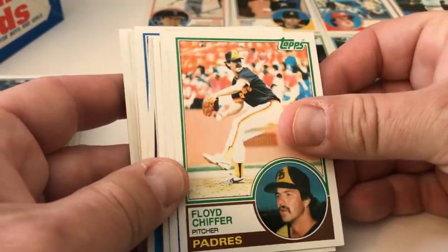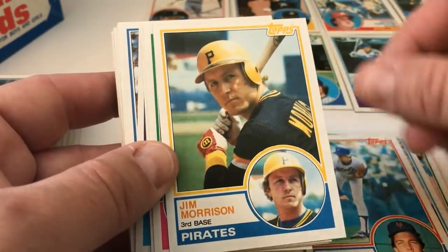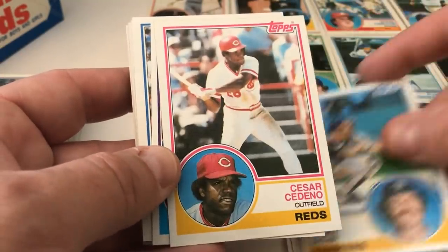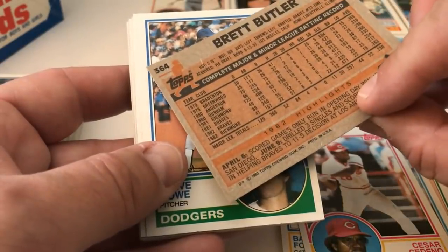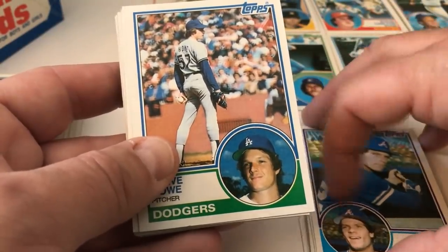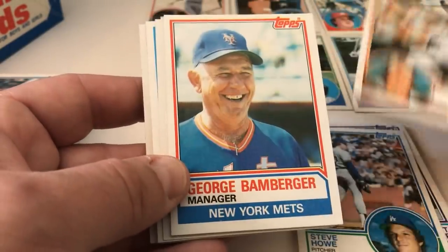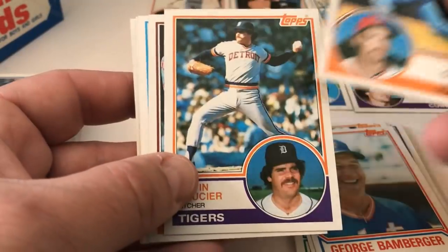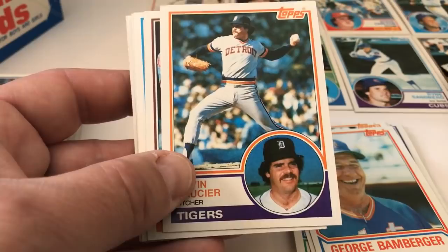Okay. Floyd Schiffer, Alvis Woods, Ed Lynch, Jim Morrison, Preston Hanna, Barry Foote, Cesar Cedeno, Brett Butler. I think this might be a second-year card. I don't believe that's a rookie card. They didn't put RC on this year, so you have to know your players. Steve Howe, Terry Crowley, George Baumberger, Mets manager. Another Gary Gaetti. That's sweet. This one's in much better shape.